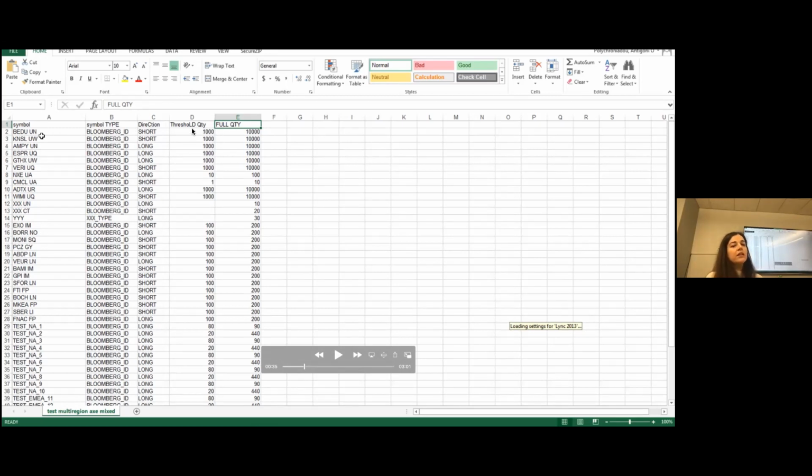For example, if I cannot give you more than your minimum, then there's no match. So we ask for two numbers for the number of shares that you want to have.